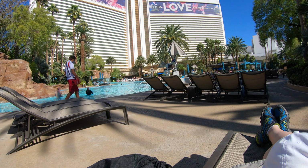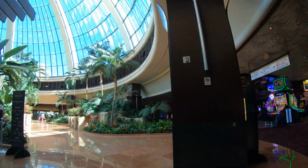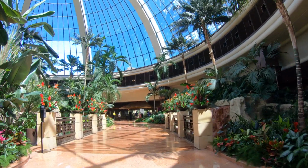Wait! Freeze frame! There's my handsome manly legs with one of my many pairs of walking shoes. Alrighty, we're back inside. We're heading through the casino. We're gonna go out the front doors and check out the beautiful waterfalls that the Mirage Hotel and Casino have here on the Las Vegas Strip.